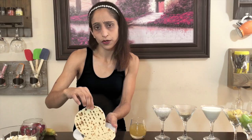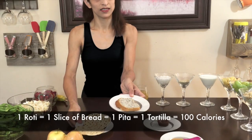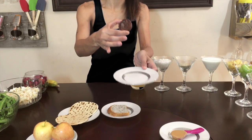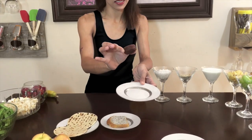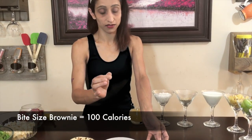This is like a wrap, could be like a roti or a tortilla, but this is exactly 100 calories. This is a slice of bread, 100 calories, okay? This small, teeny weeny brownie, it's not even a bite size. I would probably eat 2 in a bite if I would, because they're yummy, but 100 calories. If you see the thickness of it, it's pretty much none. This small, little, teeny weeny bite, in fact, they're called bite-sized brownies, is 100 calories.